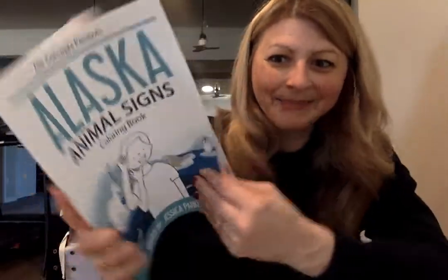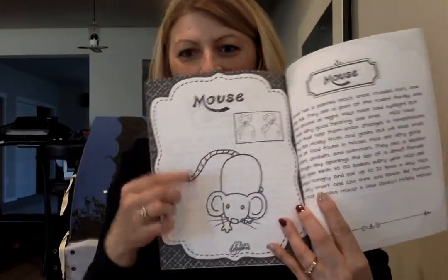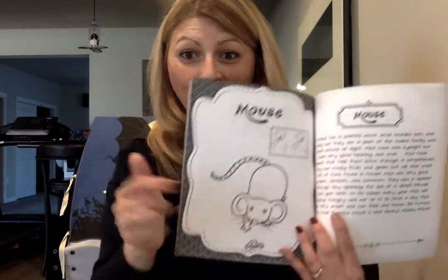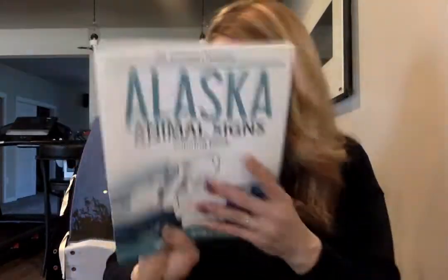I have an Alaska animal coloring book. It looks like this. And it has the animal, they can color, the sign, and then a little kind of interesting description about the animal. But that's the same concept. So you could be like, do you have an owl? And you could look at your cards and go, oh yes, I have an owl. So it's just a fun, easy way to learn the Alaska animal signs. So I have that. I have the Alaska animal coloring book.